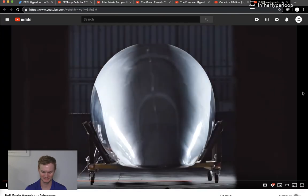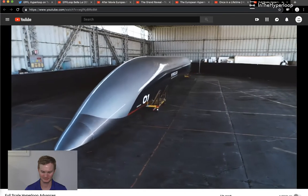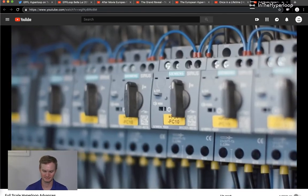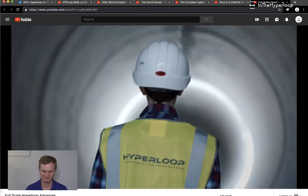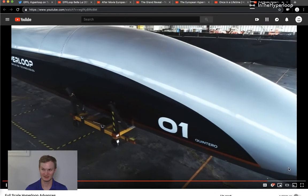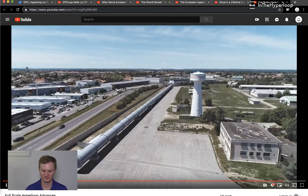In the most real, category-defining, forward-charging sense of the word, this actual capsule, these actual pumps, in this actual place, the world's first full-scale Hyperloop system. So vacuum pumps powered, passenger capsule assembled, Hyperloop TT system operational. And from here, what started as an idea is racing to life.